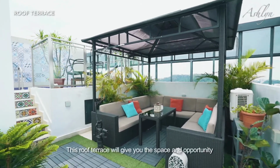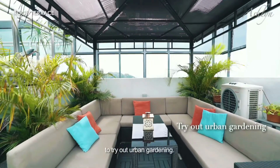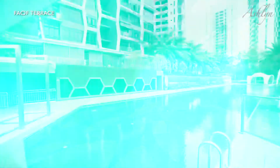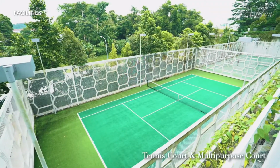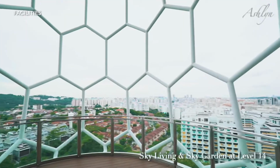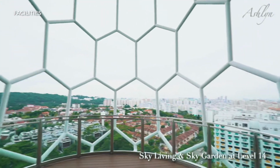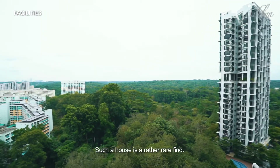This roof terrace will give you the space and the opportunity to try out urban gardening. Such a house is a rather rare find.